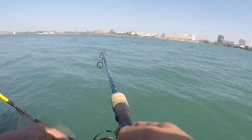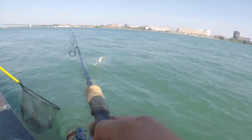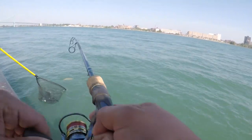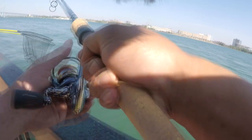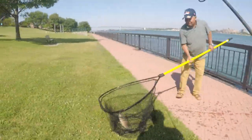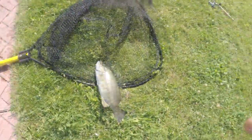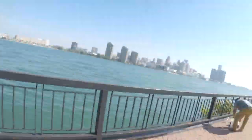Don't jump. I want no jump. Woo! Quick one. You see, lucky, eh? Both were about 3 pounds there. Woo! Hold on, I'm gonna get this on the camera real quick. You guys can see the sheer size of this.